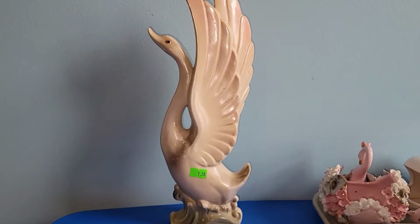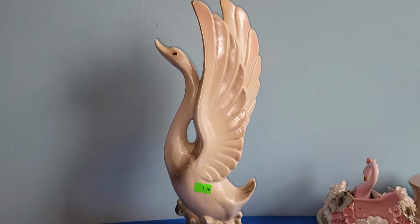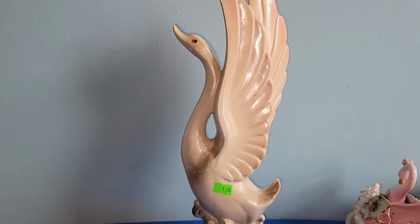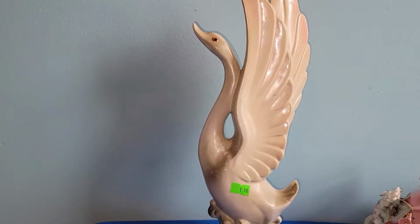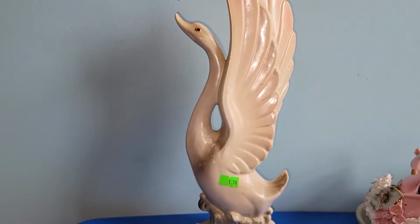This big old bird was $1.50. It isn't marked, but it does have a lot of paint loss to it. I was just grabbing stuff left and right, honestly, because I was like, oh, live sale, live sale, live sale. And I was happy to pick this up. It probably won't go for too much, maybe about $7 or $8.